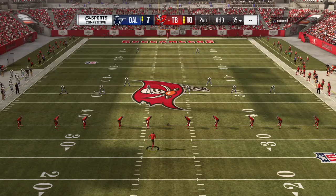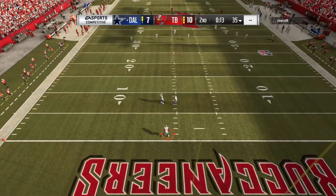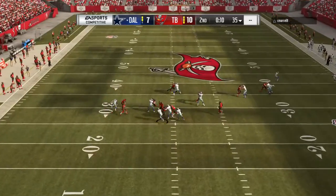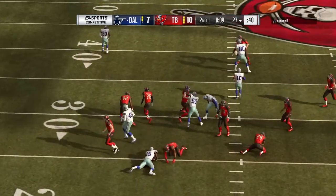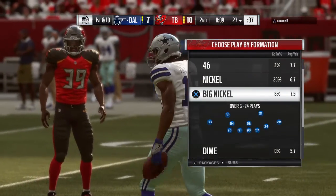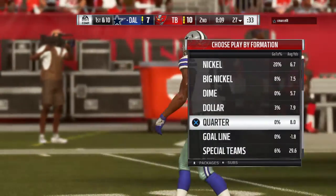Catanzaro out now as he'll kick this one away. Set to return now. Here's Deontay Thompson. And he'll take this across the 25. Couple extra yards up to the 27-yard line. The offense for the Cowboys now working their way back onto the field.